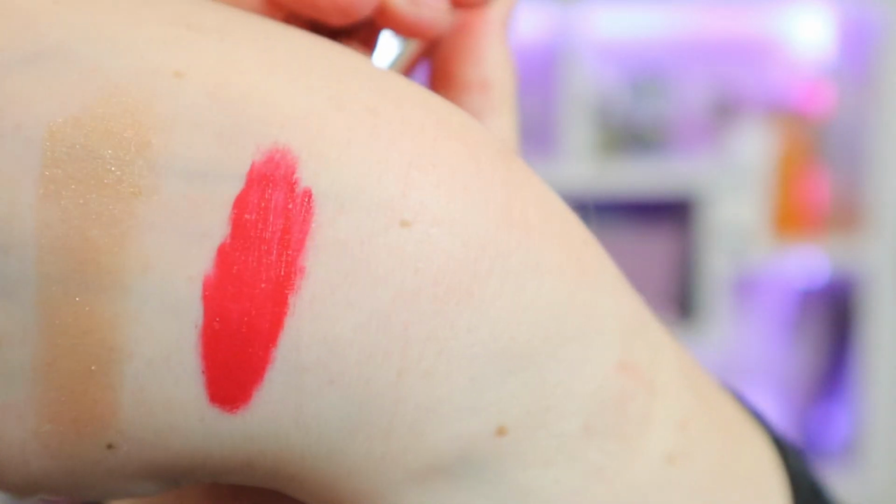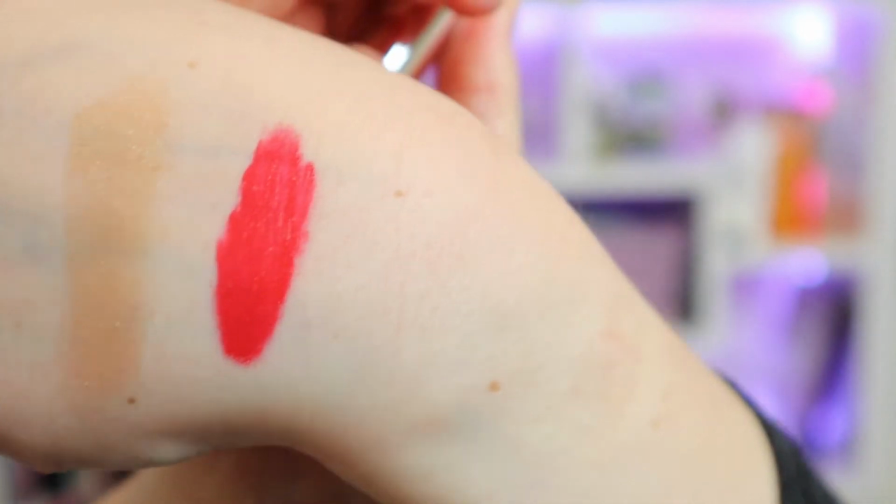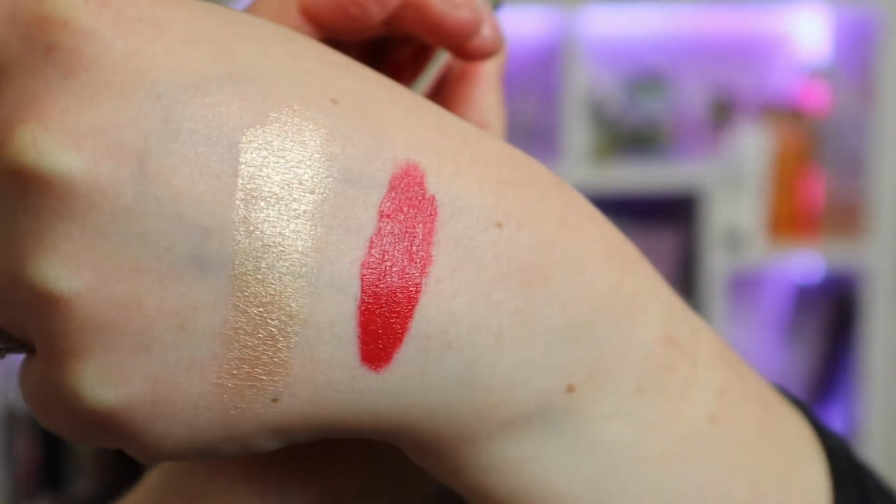That's beautiful. Oh, I can't wait to get that onto my lips. Really excited to try this one. I love Suva Beauty lipsticks. So yeah, really keen to try that. So the RRP on this is $18 US.